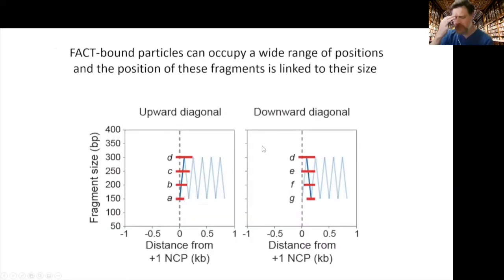So this is kind of abstract. So what I did is here, I drew a little diagram to try to schematize what those fragments really are. Here you see the V pattern in blue, and here in red, I've drawn representative fragments along that diagonal. Based on their size and their location, this is what the fragments will look like.